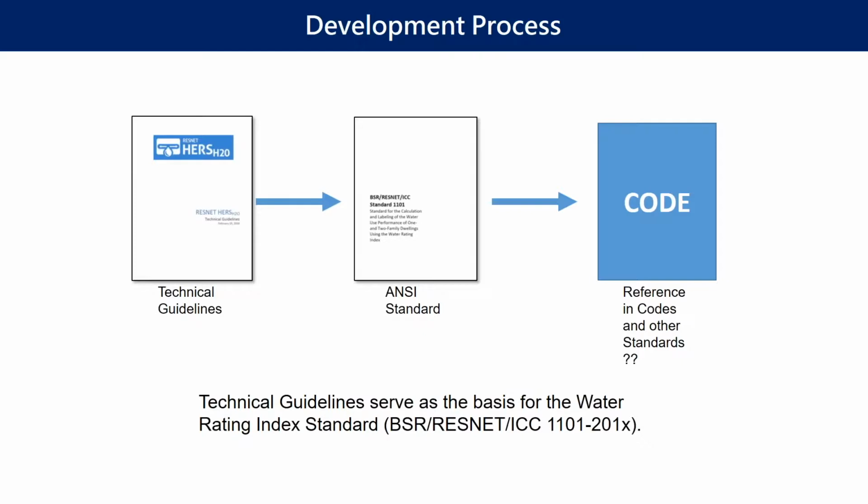So the development process, as I mentioned, if you're familiar or not with the ANSI standard process, in order to develop an ANSI standard, you first have to have some document of technical guidelines that will serve as the basis of the standard. So those HERS H2O technical guidelines served as the basis for Standard 1101, which is an ANSI standard. And then once that standard is completed, it could be referenced in codes, it could be referenced in other standards, it could be adopted by local jurisdictions or states. But that's generally the process that an ANSI standard takes. And then we will maintain that process and do a full review of the standard every 5 years.